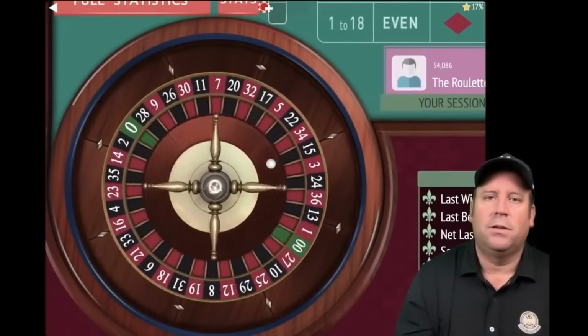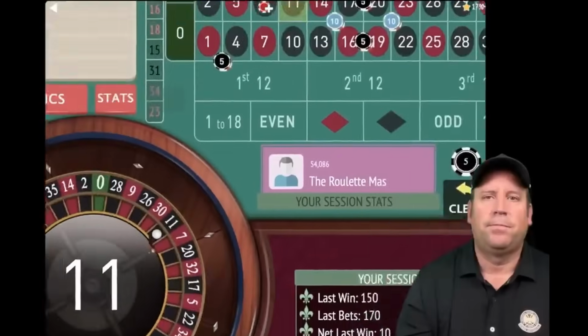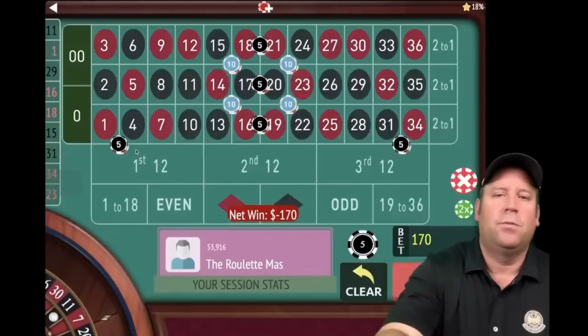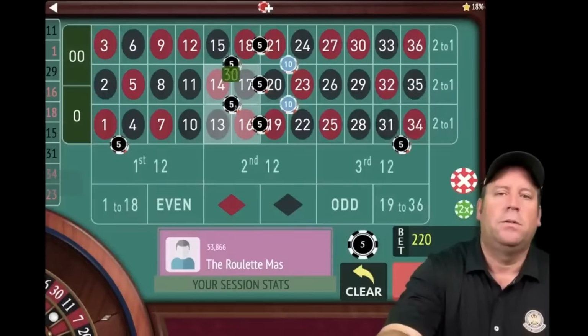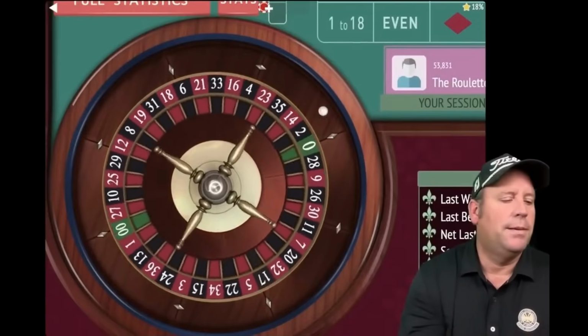We get a couple wins here. We'll go ahead and restart. Or 1 good win, and that's 11 black. That's a loss, so we'll increase by what we started with. Again, that's 1, 2, 3 on the double streets. 1, 2, 3. And then the corners, 1, 2, 1, 2, 1, 2, and 1, 2. And then on the splits, a single unit. And those are $5 units with this one.